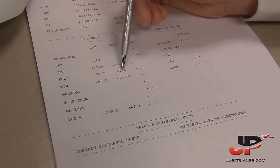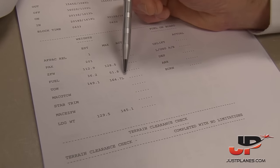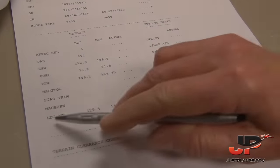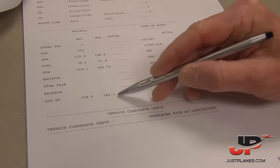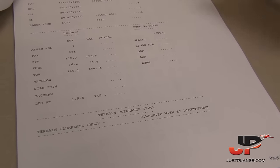145,149 kilos. Takeoff weight is 149.1, and the max takeoff weight would be 164.7. And our forecast landing weight is 129.5. And that's our max landing weight, as I mentioned, 145,149 kilos. So when we have the fuel boarded, we'll fill it in here.